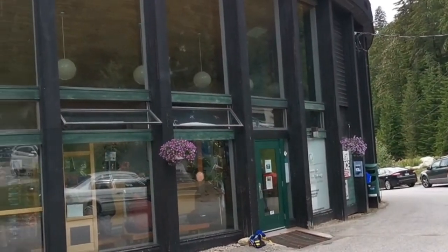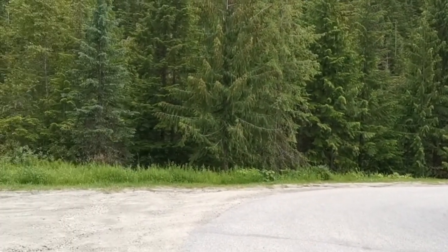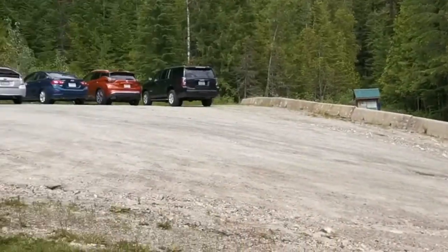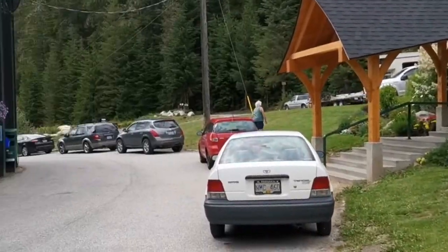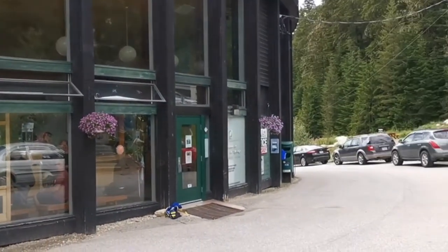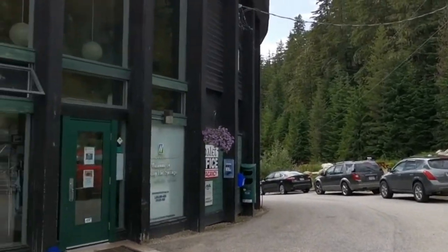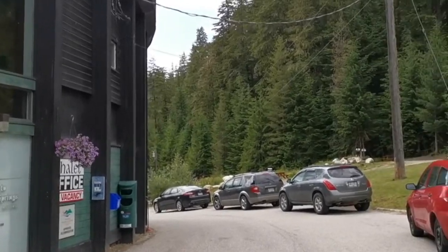Today we decided to head down to the Nakusp hot springs. Really nice pool area here with the hot springs water. Hot springs were discovered here in 1894, and this area has been heavily used by tourists ever since. One of the main tourist draws to the town of Nakusp, actually. I think we're going to do a little hike next down to where the original source of the hot springs are. This is just where the pools are located.